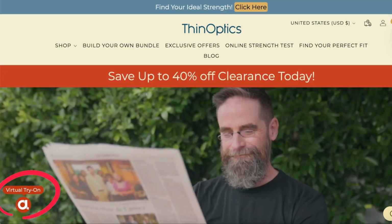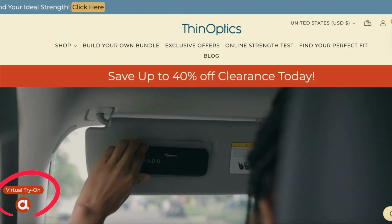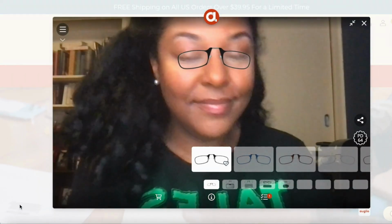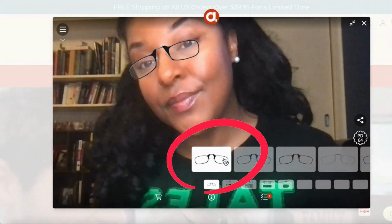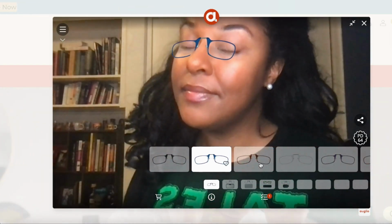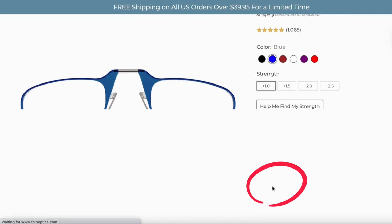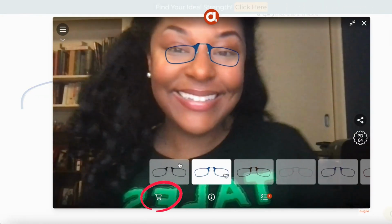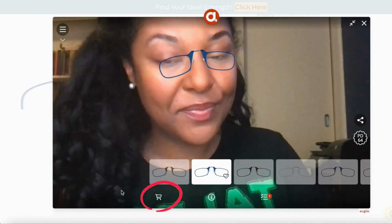For desktop users, navigate to our homepage and click Virtual Try-On. Our vision solutions will appear on your face, and you can select another in the product viewer bar at the bottom. If you've clicked from a product detail page, the frames will appear directly on your face. Simply click the shopping cart to move back to the product page.